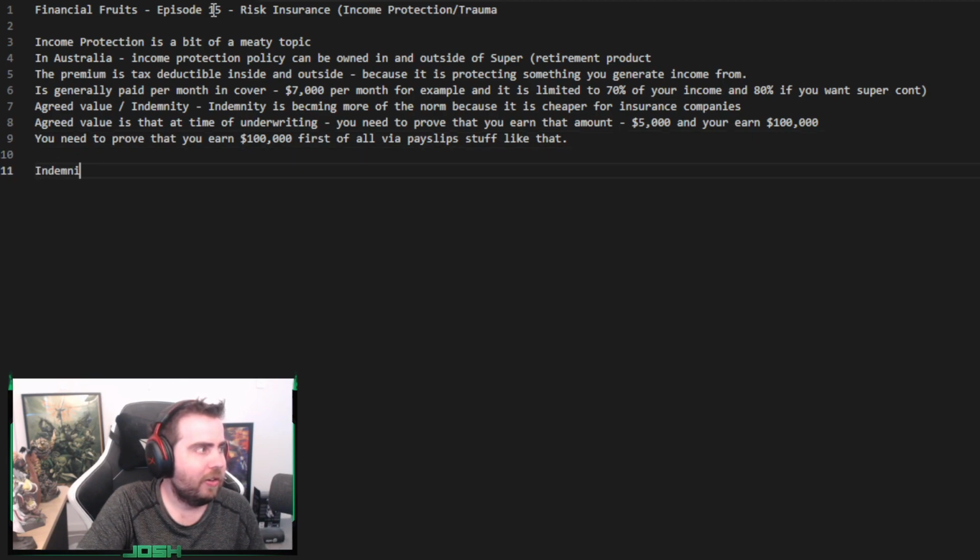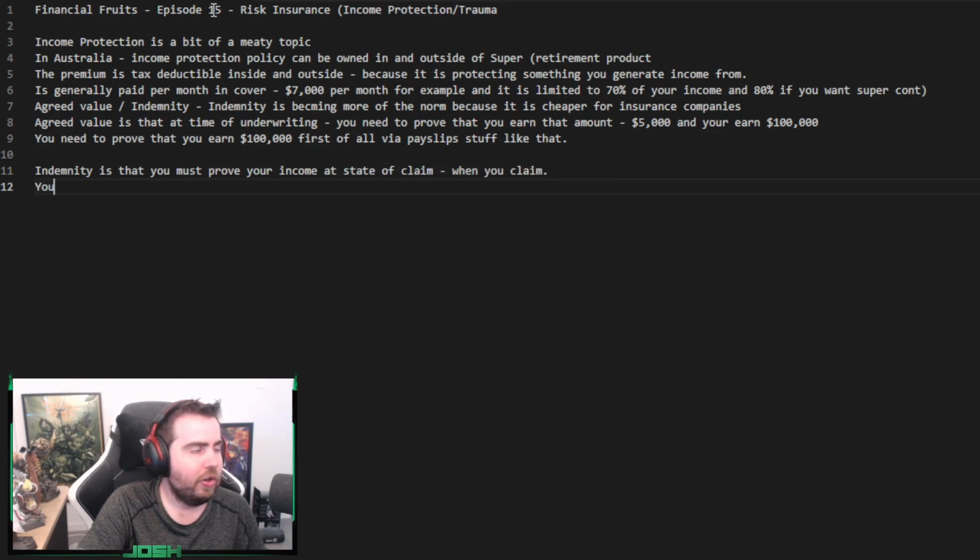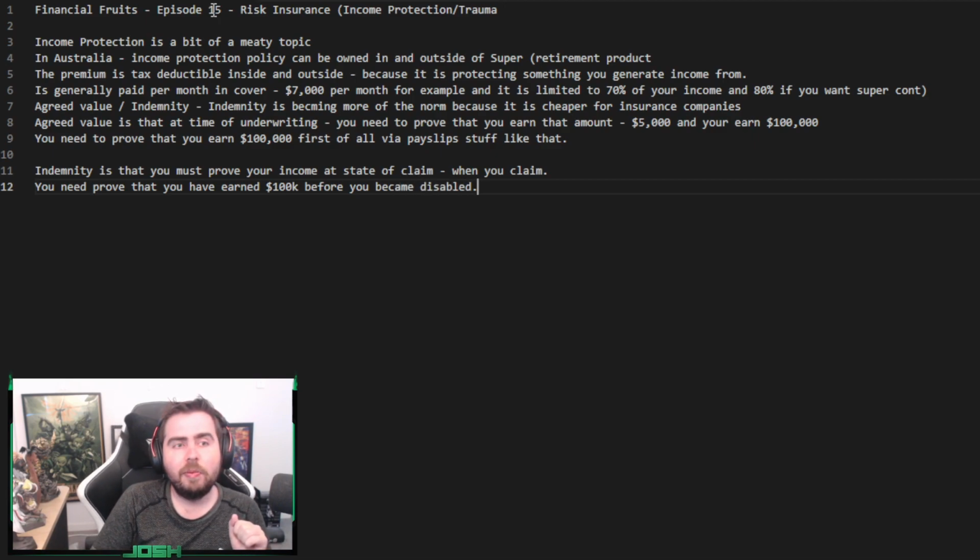Indemnity is different. Indemnity is that you must prove your income at time of claim, okay? So when you claim, you need to prove that you have earned 100k before you became disabled. So that's the two types of different policies: agreed value and indemnity.